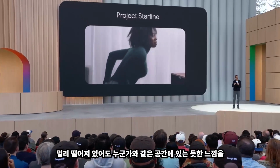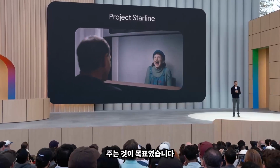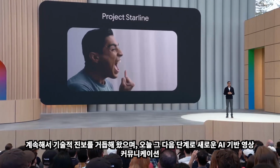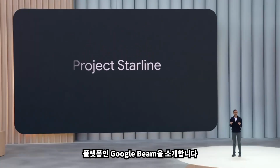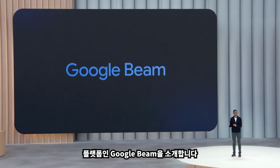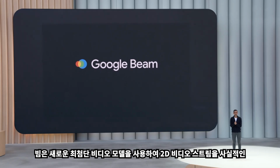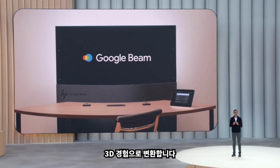The goal was to create a feeling of being in the same room as someone, even if you were far apart. We've continued to make technical advances, and today we are ready to announce our next chapter, introducing Google Beam, a new AI-first video communications platform. Beam uses a new state-of-the-art video model to transform 2D video streams into a realistic 3D experience.